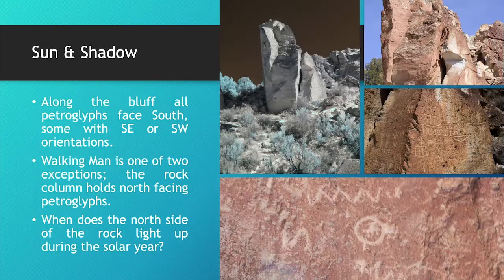What's interesting about the walking man petroglyph, that's right here. It's on this big boulder right behind the museum, and this boulder's facing southeast. In the entire canyon, there's only two spots where petroglyphs are facing north. There's a couple petroglyphs. They're right here.